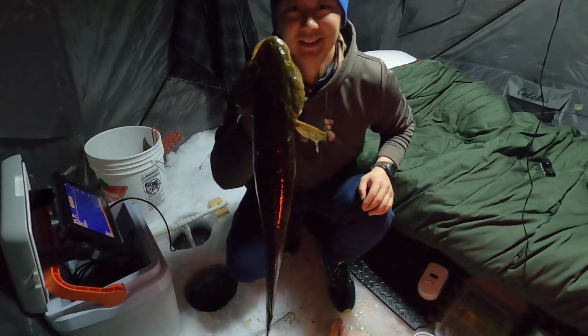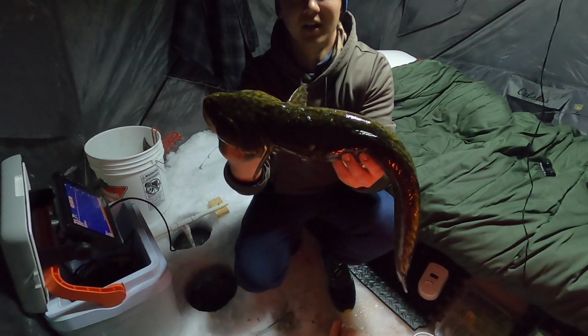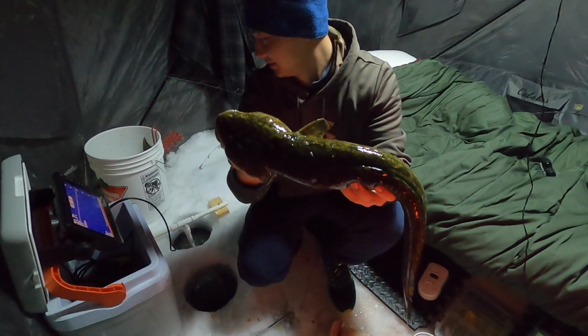And then yeah, you just wanna pound the bottom. I did not even mark him at all. Let me show you this fish. That's awesome. Nice little burbot. Not giant by any means, but he will eat good.